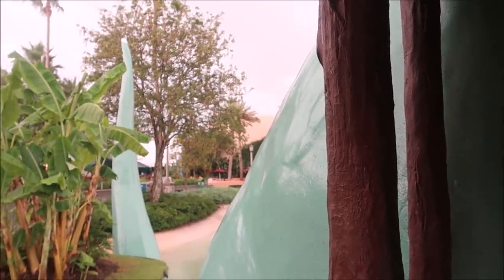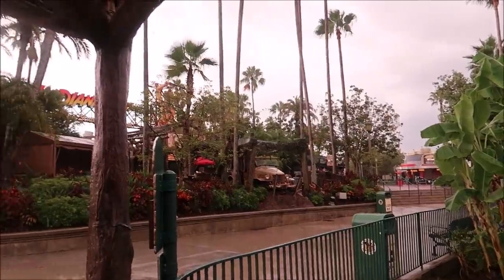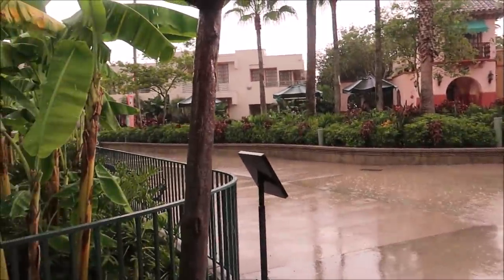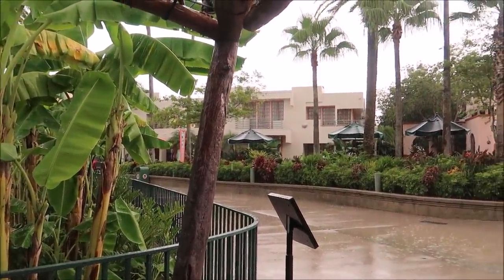At the moment, I'm actually seeking shelter because it is a downpour underneath the canopy of Gertie, and I'm waiting for my reservation to get called. I'm all checked in, and now I'm just waiting in the rain.